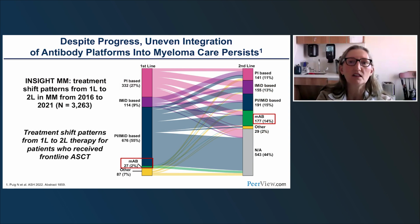But despite the progress, there's an uneven integration of antibody platforms into multiple myeloma care. What you can see here are data from the INSIGHT multiple myeloma trial, which looked at monoclonal antibody use in patients between 2016 and 2021 in the first and second line treatment. Antibody implementation was only 2% in the first line and 14% in the second line. That's well below what we would expect in the United States, but even if it reflects Europe, it shows that the integration of monoclonal antibodies is unexpectedly low.